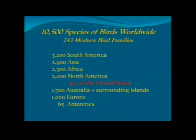There are about 10,500 birds worldwide on any given day. That number fluctuates almost every year because of continuous research, they either take 2 separate species and make them one, or they take one particular species and make 2 or 3. So that number changes. But those 10,000 plus birds are now organized into 243 modern bird families.